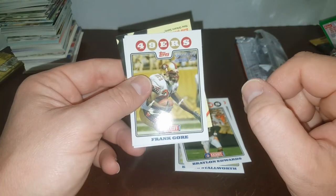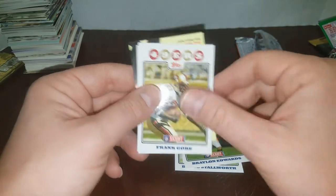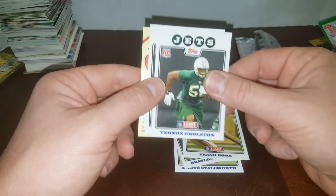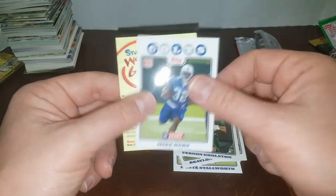There's a kickoff parallel. Frank Gore, future Hall of Famer. Not numbered or anything. Vernon Goldston and Mike Hart.